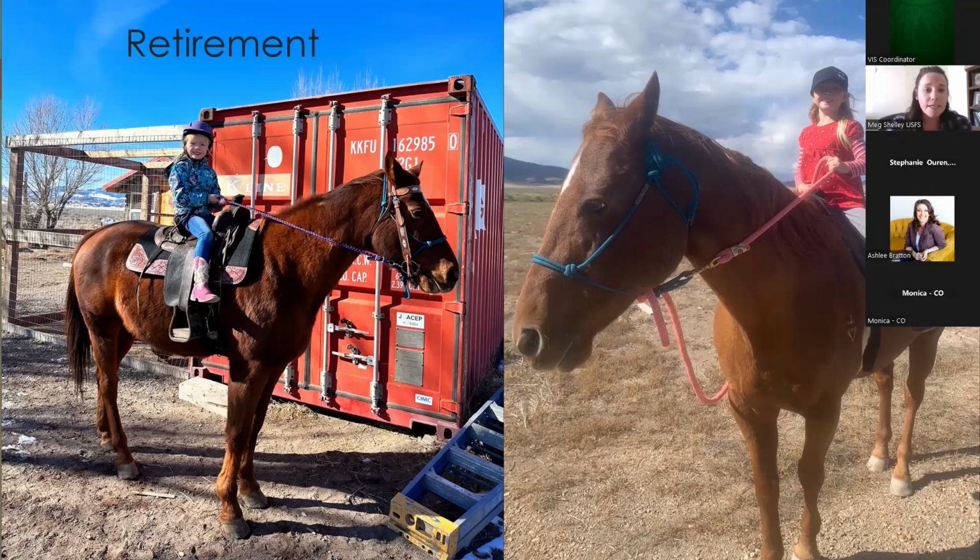So we've been really lucky in terms of homing our horses in good homes that are lifetime homes for the rest of their lives. They have given so much of their lives to the Forest Service, and we feel major responsibility to make sure that we find good homes for them at their end of life care.